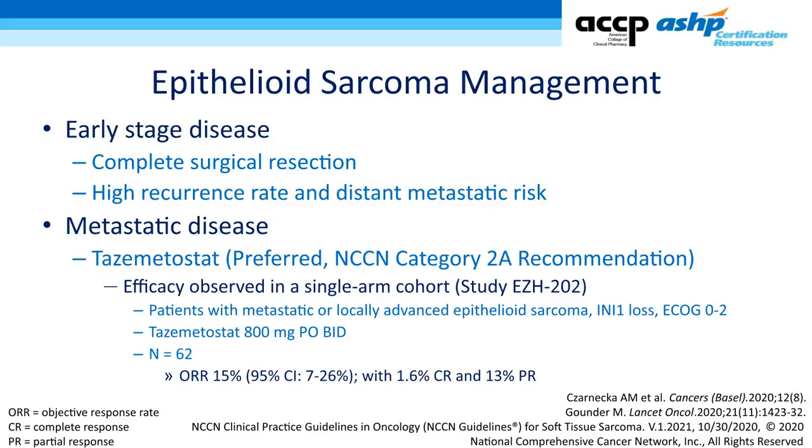Management is similar to other soft tissue sarcomas, where for early stage disease, it is recommended to have complete surgical resection. However, it's important to note it does come with a high recurrence rate and distant metastatic risk. Due to this, tazemetostat was evaluated as a single-arm cohort in study EZH-202. It enrolled patients with metastatic or locally advanced epithelioid sarcoma with INI1 loss and a good performance status. They evaluated tazemetostat at 800 milligrams by mouth twice daily.